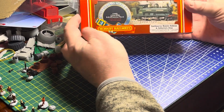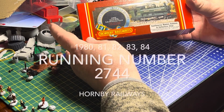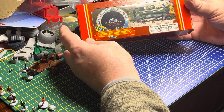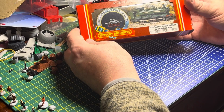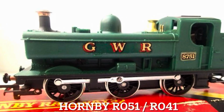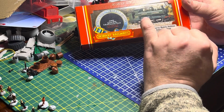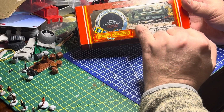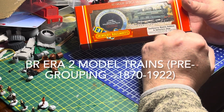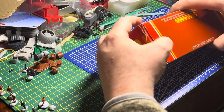So this model was released in 1980 to 1984, going by memory. And it's not the sort of common garden one that you would see. The really popular one that Hornby did just had GWR in it, and it had a closed cab from memory. But this is the open cab style, which, as I say, dates way back. Much older than I first thought. Anyway, let's open it up and have a wee look.